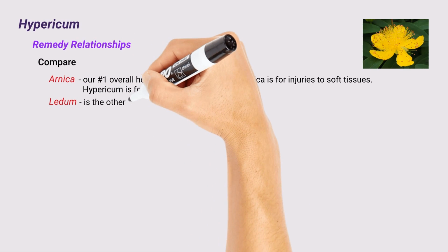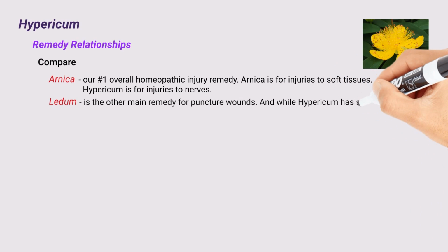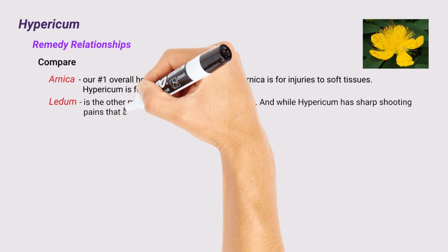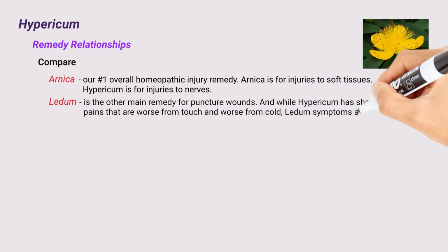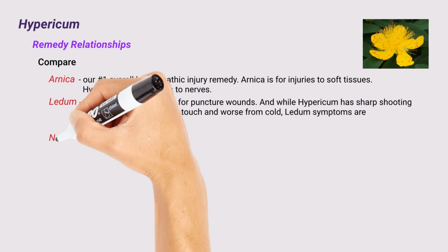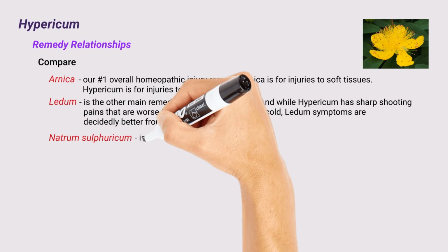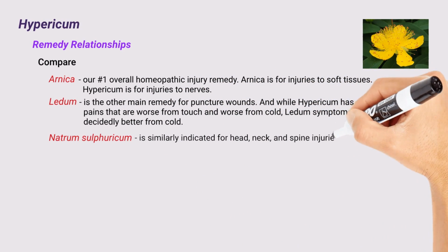Ledum is the other main remedy for puncture wounds. And while hypericum has sharp shooting pains that are worse from touch and worse from cold, ledum symptoms are decidedly better from cold. Natrum sulfuricum is similarly indicated for head, neck, and spine injuries.